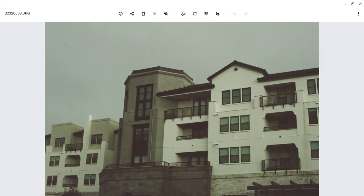Next photo. I really like buildings. This was taken in dreary weather. It's been rainy in California. But the sun is out, so it's nice to be able to look back on this on a sunny day. So yeah, let's go over it.